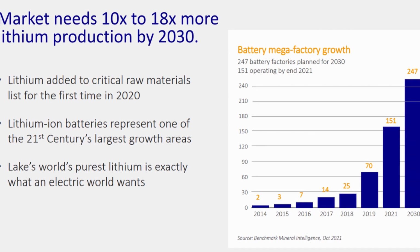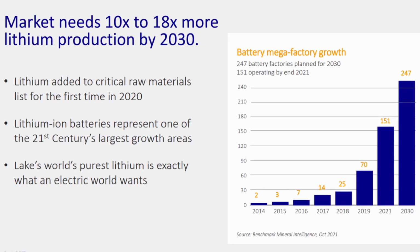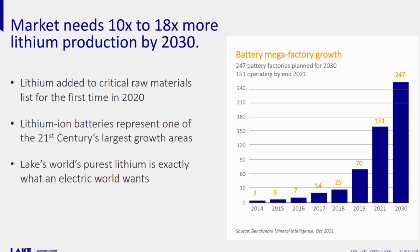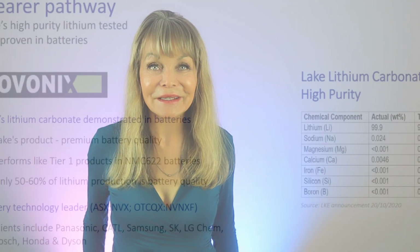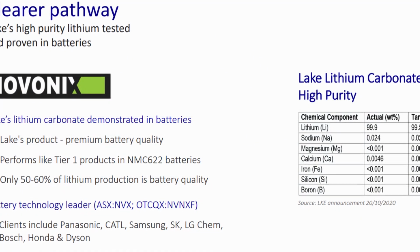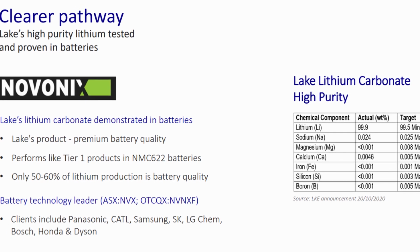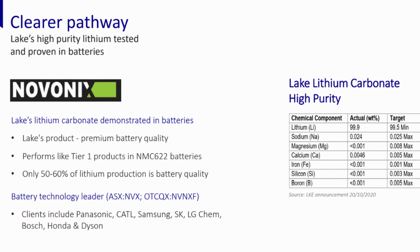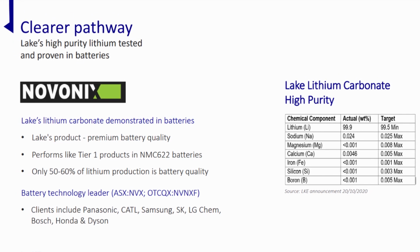For the first time in 2020, lithium-ion batteries are one of the 21st century's largest growth areas, and Lake's purest lithium is exactly what an electric world wants. Lake Resources now is pursuing a clear pathway now that their high purity lithium has been tested and proven in batteries. The company's product supports a premium battery quality and performs like Tier 1 products. It's interesting to note that only 50 to 60% of lithium production is rated to be of battery quality.